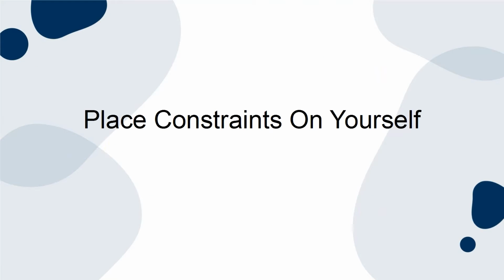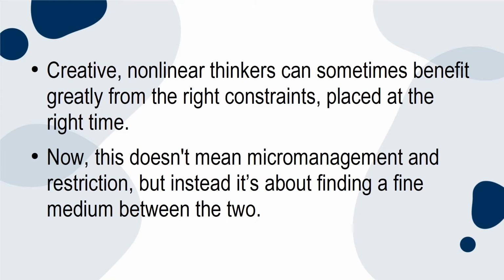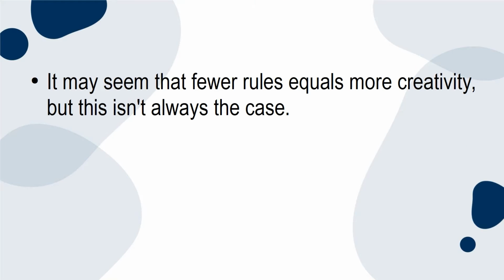Place constraints on yourself. Creative, non-linear thinkers can sometimes benefit greatly from the right constraints placed at the right time. Now, this doesn't mean micromanagement and restriction, but instead it's about finding a fine medium between the two. You'll have heard that necessity breeds invention. Constraints will change the way that we look at the world around us and how we solve problems. It may seem that fewer rules equals more creativity, but this isn't always the case.